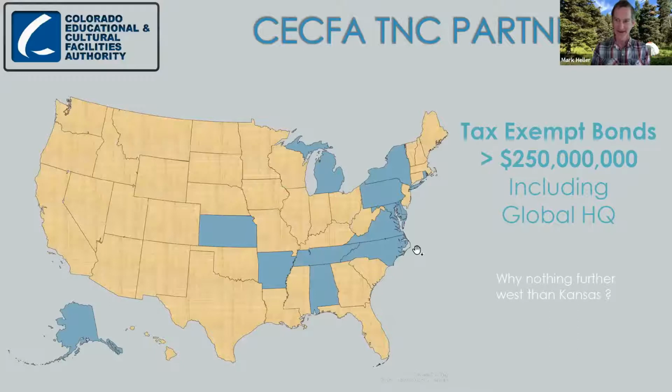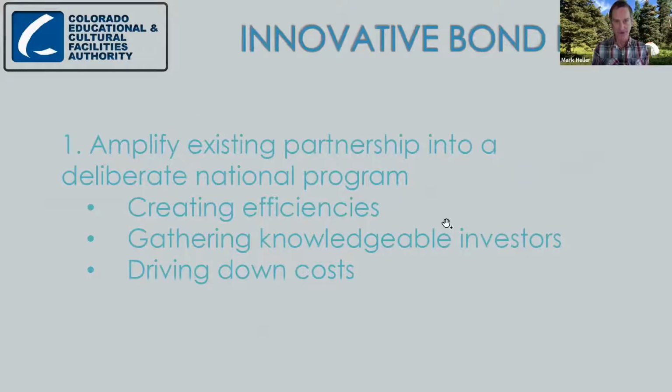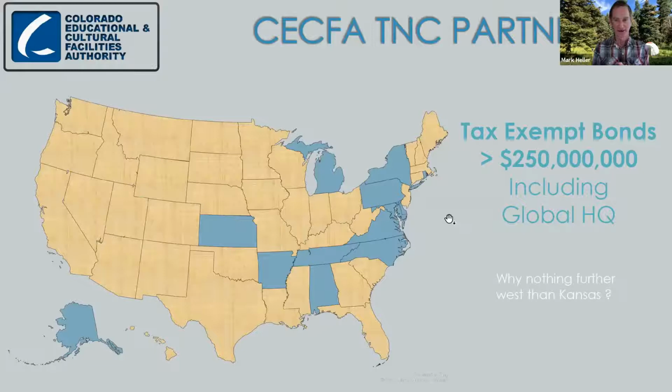And for tax-exempt bonds, similar, bigger states, maybe not quite the smaller ones in the Northeast, but still, we've got most of the country yet to work with on TNC. We helped finance the global headquarters in Alexandria. So those projects, here, go back a little bit.